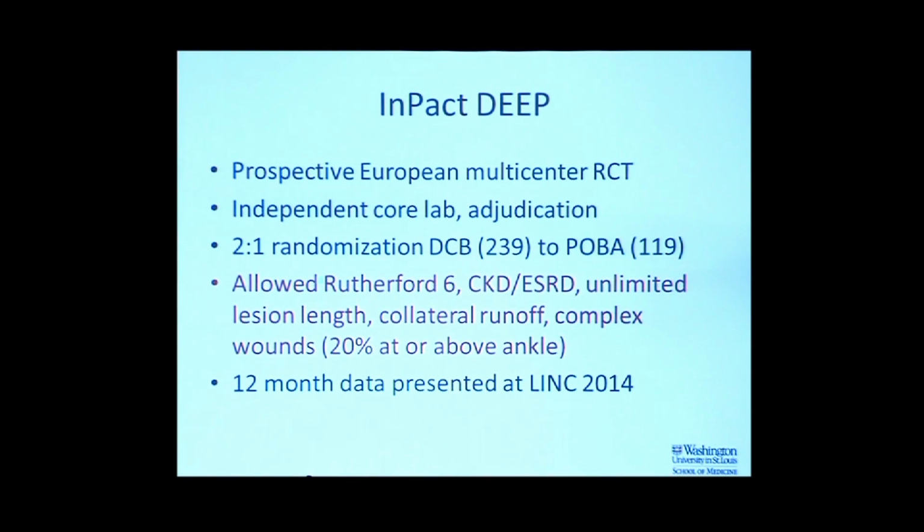And because of that, I think there's a lot of vagueness as to what that means in terms of wound inclusion. Also, for a portion of the patients enrolled in the trial, CKD and even end-stage renal disease was acceptable. Lesion length was unlimited. Runoff could be via collaterals rather than defined straight line flow from the treated vessel across the ankle. And lastly, the complex wounds, when I look at the breakdown from Tom Zeller's slides, they marked that 20% of the wounds are at or above the level of the ankle.